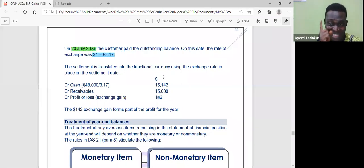The only one more thing that we need to learn is the treatment at the year end. In this case, the whole amount was paid. So let's assume that the whole amount was not paid. That means there is an outstanding balance as at the year end. How do we treat it?